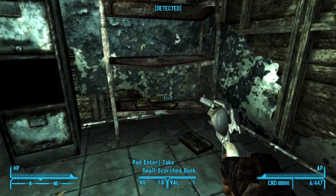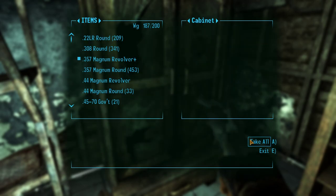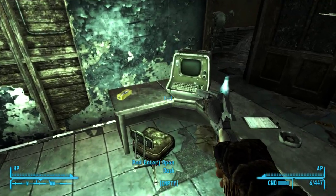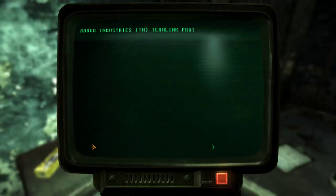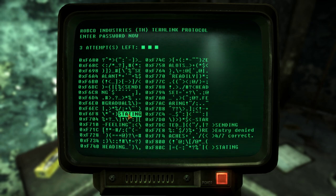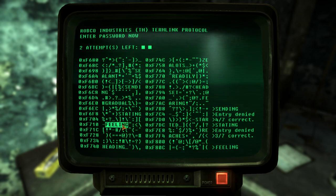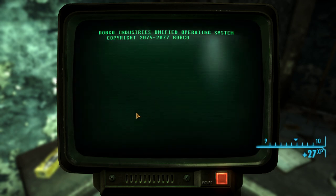Empty file cabinet. Scorched books. Two atomic cocktails, vodka and whiskey. And bubblegum. Desk is empty. Terminal is locked but easy. Alright, sealant. Sending. Let's try sending. 4 of 7. So it could be stating. No, it really couldn't. In that case, it might be feeling. There we go.